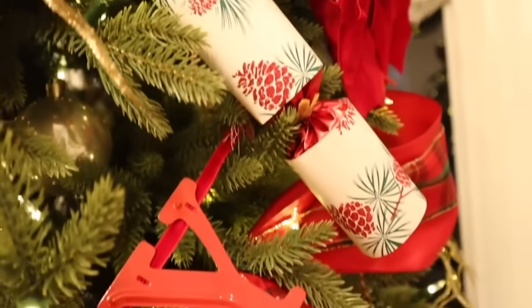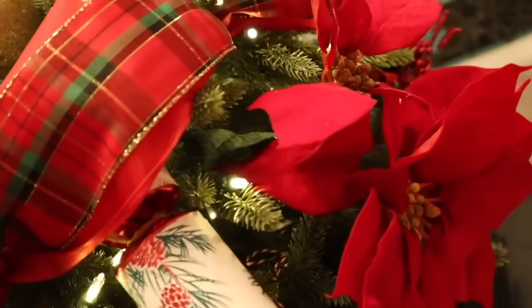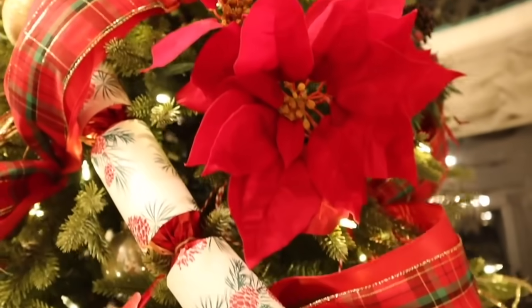But before we finish today, I also wanted to put some wreaths on the windows. But tell me in the comments down below what you guys think of this tree.